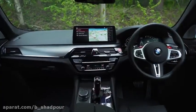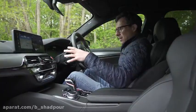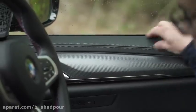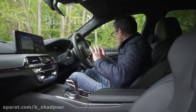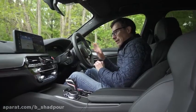Here on the inside, the BMW M5 Competition's cabin isn't quite as stylish as the Mercedes, but I think the quality is deeper. So the materials just feel a little bit nicer to touch. There are no cheap parts for you to look at. For instance, the center boss of the steering wheel is leather. It's not plastic like on the Mercedes.